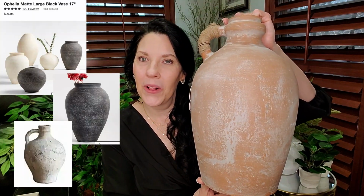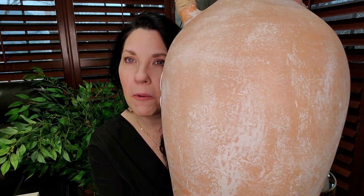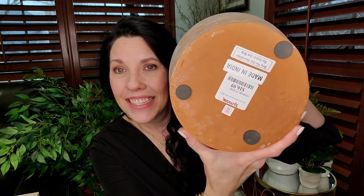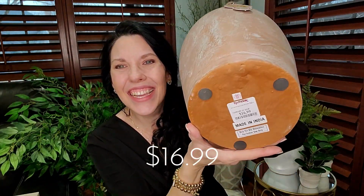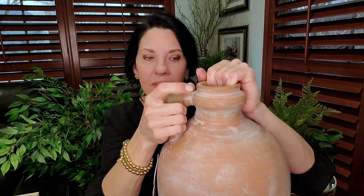And then this vase made an appearance on my community tab. I took a poll. It is kind of this pink terracotta with a whitewash on it, but look at this. Oh, he's upside down. But look at this. He was only $16.99. Very heavy. It has this twine wrapped handle.